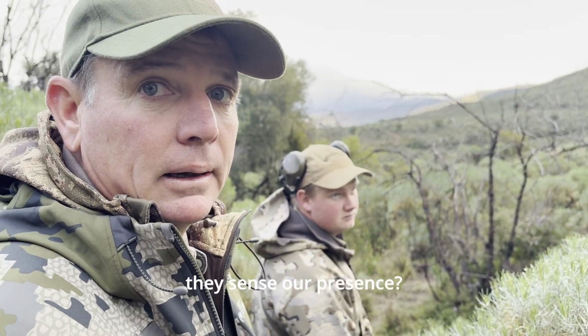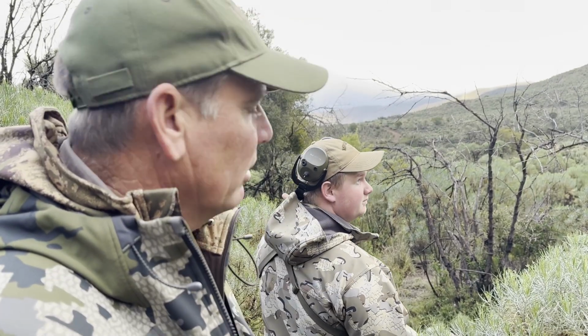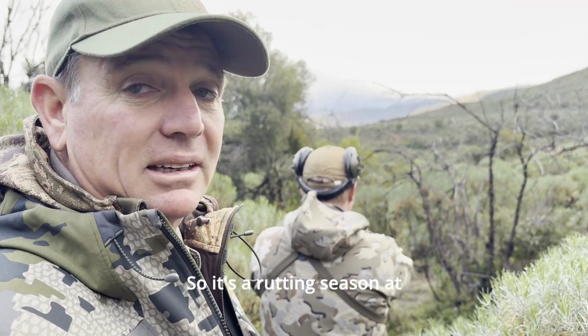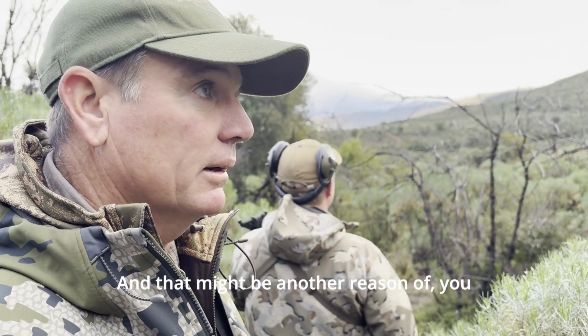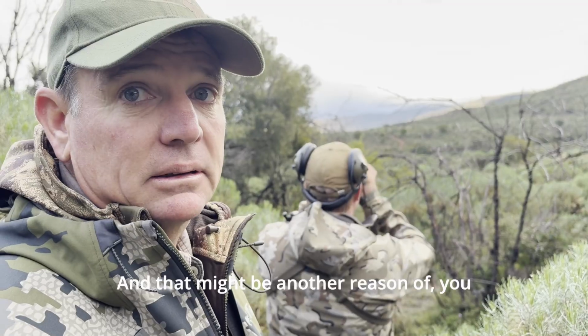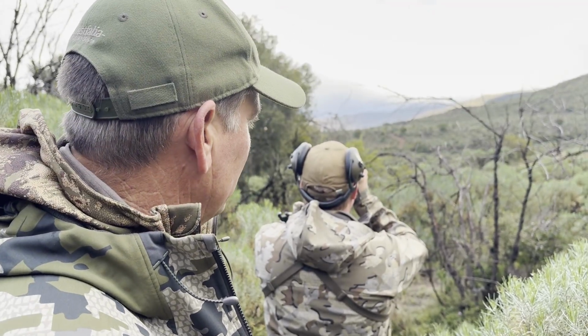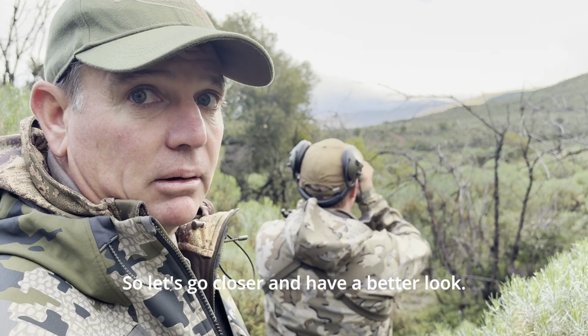Do you think that they sense our presence? They might. Or there's two or three bulls chasing each other. Yeah. So it's rutting season at the moment for the animals, and that might be another reason for it. The bulls are chasing each other around. Yeah. So let's go closer and have a better look.